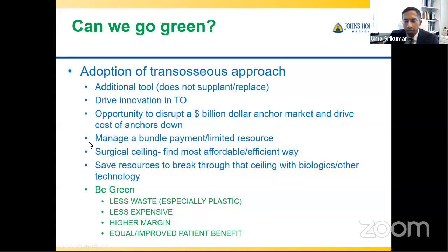So with a surgical ceiling in place from our construct perspective, should we not find the most affordable or efficient way to repair these rotator cuffs, leaving resources now to break through that ceiling, potentially with biologics or other technology? So being green in this case means less waste. Every anchor comes with a plastic handle that's disposed of each time. This less expensive instrument, versus disposable implants, can be used with transosseous technology. This allows those that are in a bundled care environment or perhaps own their own surgical centers or doctor-owned hospitals to achieve a higher margin, leaving resources for other technology.